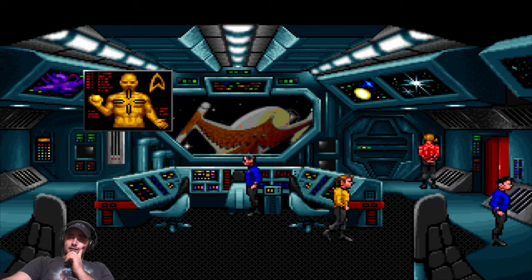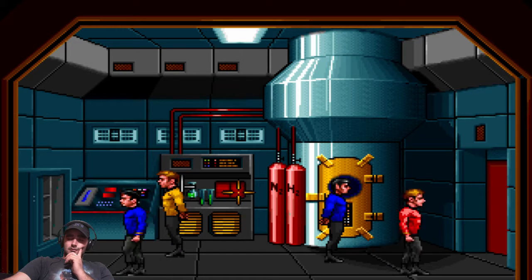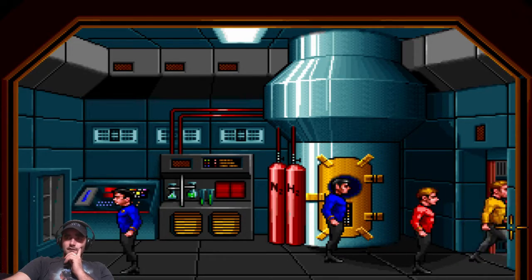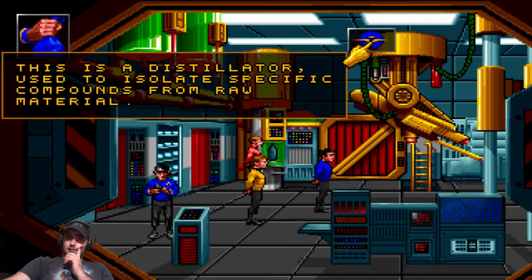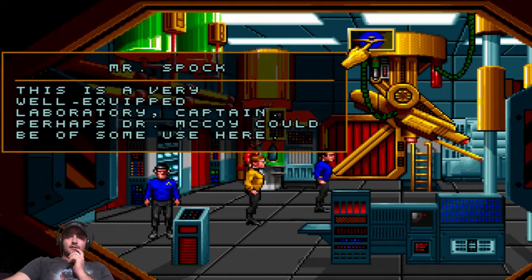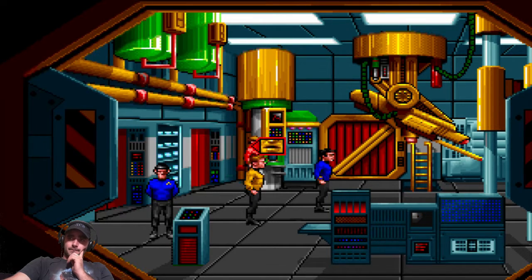So we're not done yet. What's our goal? So I could technically create enough to cure everybody here. That's kind of the idea. This is a distillator. This is a research lab. This is a very well-equipped laboratory, Captain. This level appears deserted, sir, but I'm worried about a Romulan counterattack.